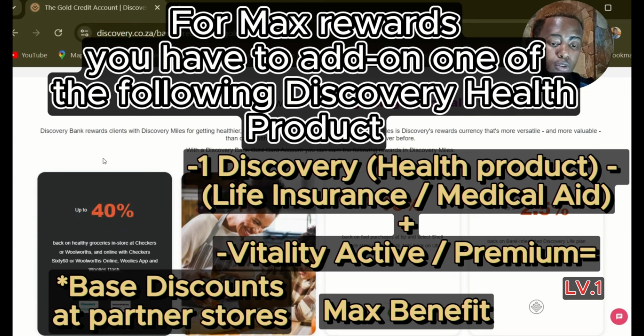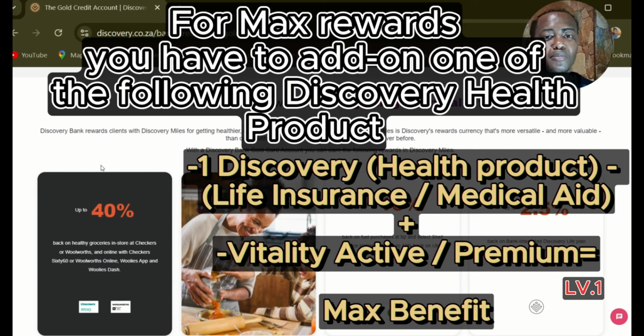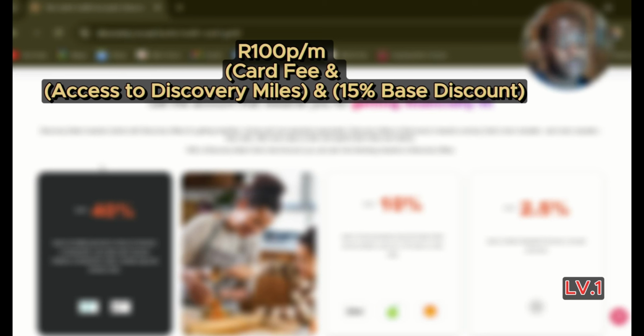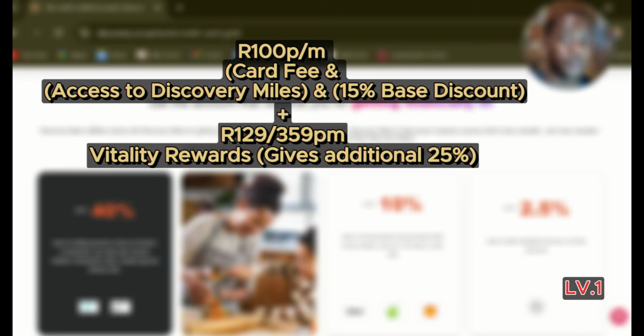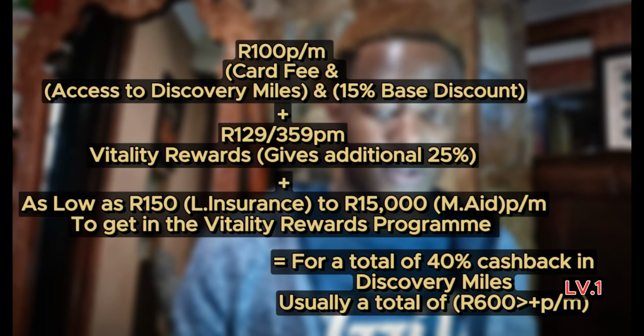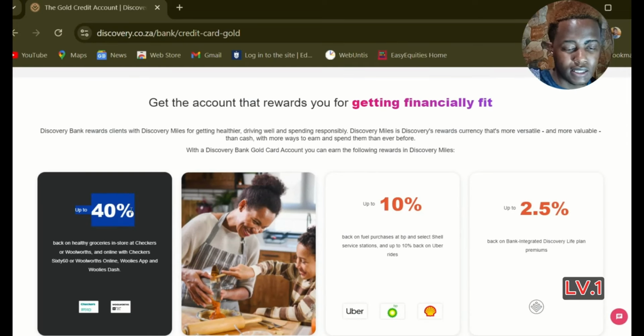But if you get the health product, so basically you'll have to be getting two additional things on top of this credit card. So you're paying 100 Rands for this card, right? To have this card and to earn Discovery Miles using it. On top of that, you have to be paying for the Vitality program to get that full percent, that up to 40%. That's where the additional percentage comes from. And to have that, you'll have to have a health product. Their Vitality program is the major thing that you add on to the card. And that's what I did. But I'll talk about that later in a separate video, hopefully.